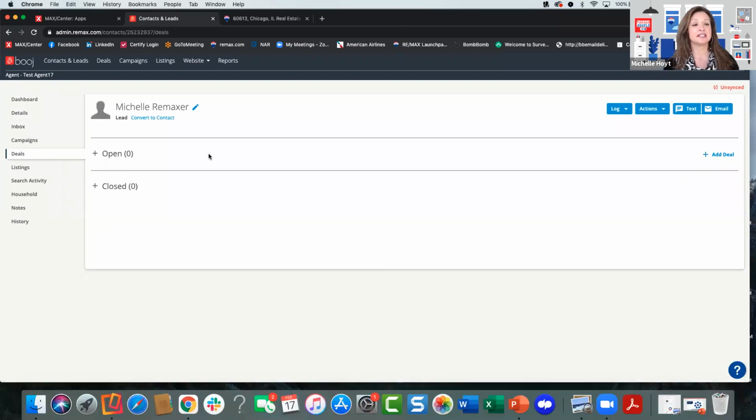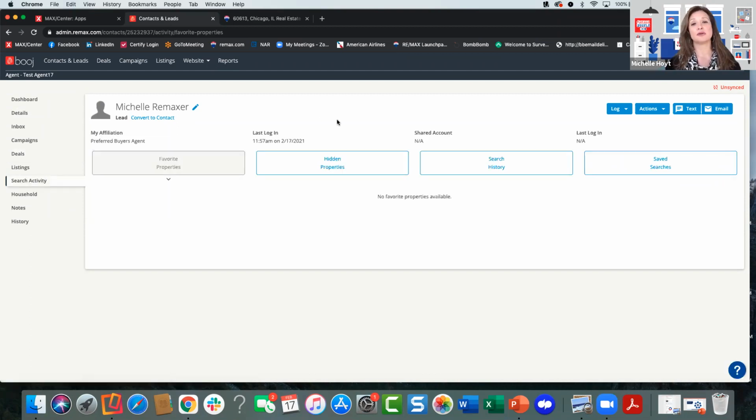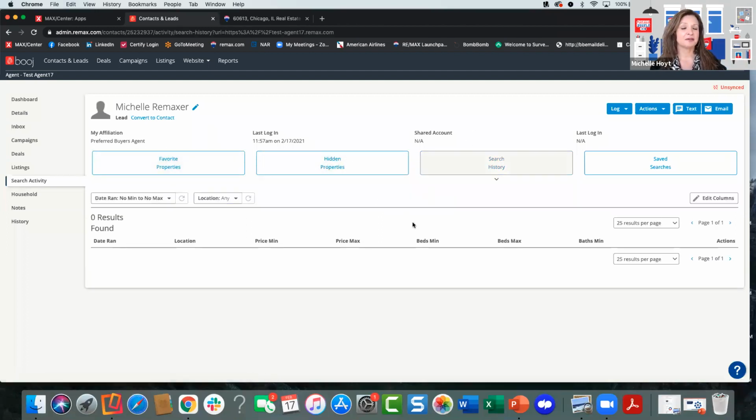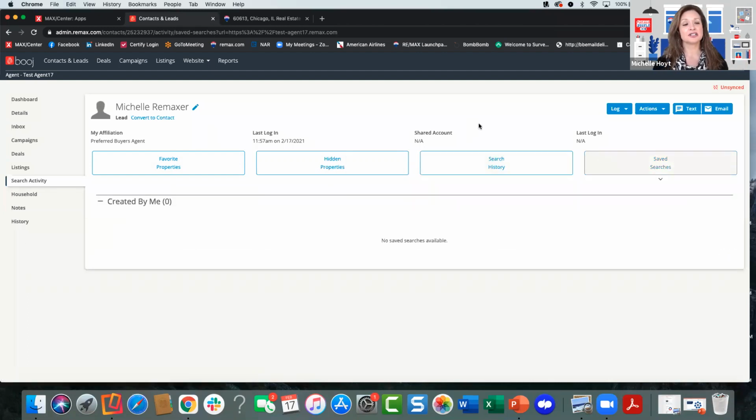If you set up a deal or a buyer list side deal and you've associated this client with that, you can see their search activity. When you are the preferred buyer's agent, you will be able to see if they favorited any properties, which in this particular lead, I did not. I just registered for an account. You'll be able to see hidden properties, search history, very important. And then if they saved any searches, you can see them here too and see what exactly it is they're looking for. The other thing is you can add notes.